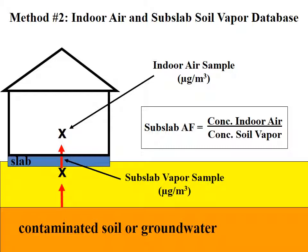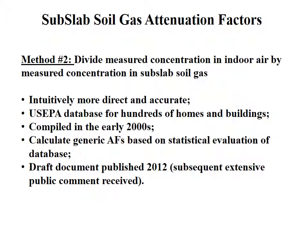Method 2 for developing subslab attenuation factors. This seems intuitively probably more simple, but you collect a sample of indoor air and then collect a sample of the vapors under the building, test them for targeted VOCs, and the ratio of the concentration of the VOC in indoor air versus subslab soil vapors is your attenuation factor. This approach intuitively seems a lot more direct and accurate.